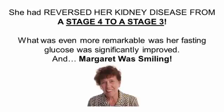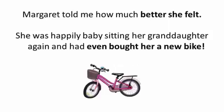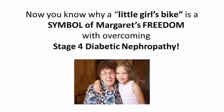What was even more remarkable was her fasting glucose was significantly improved, and Margaret was smiling. Margaret told me how much better she felt. She was happily babysitting her granddaughter again and had even bought her a new bike. Now you know why a little girl's bike is a symbol of Margaret's freedom with overcoming stage 4 diabetic nephropathy.